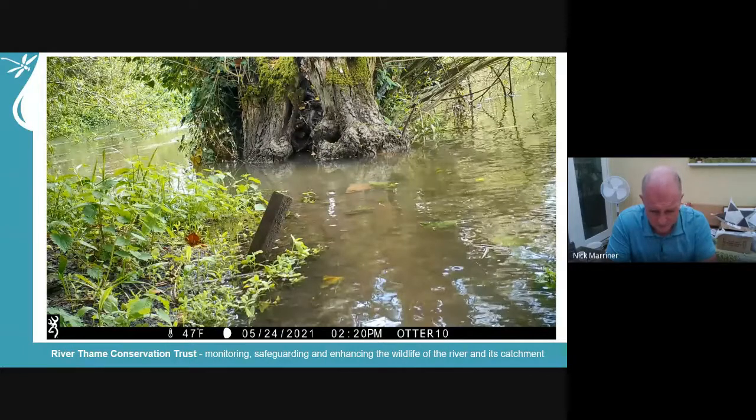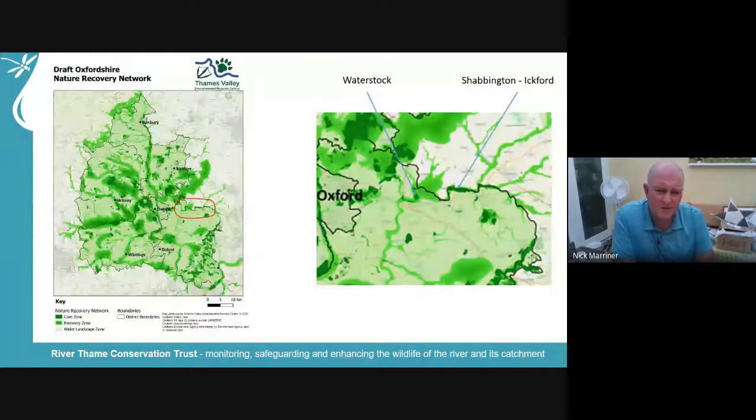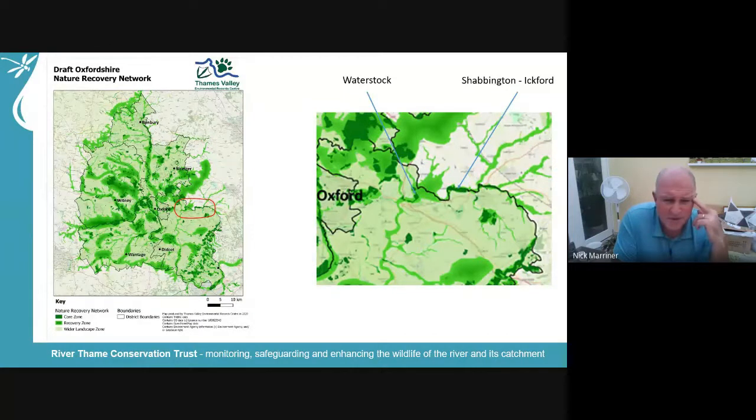So an incredible site for all kinds of different reasons. But I guess equally, and finishing off, and before I hand over to Roger, if we can move on to my last slide, Philippa, please. All this work is now starting to culminate in, say, the Waterstock and the Tame being recognised more. And it's great to see when the Draft Nature Recovery Network was launched, it was probably getting on the best part of a year ago now, wasn't it, as well?